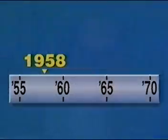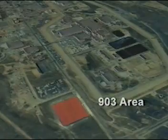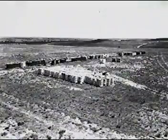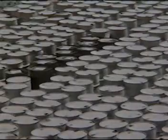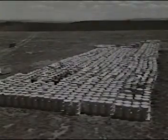In 1958, Dow established the 903 area, an open field on the site, as an area for storing metal drums filled with machine oils contaminated with plutonium. This started out as a temporary measure. Dow said they intended to develop a method to reclaim the plutonium from these waste oils. Within a year, the drums were corroding badly. Dow tried adding a rust inhibitor to the barrels, but the corrosion continued. To make matters worse, the drums were not properly labeled, so it was difficult to tell how old the drums were, what they contained, or how much radioactivity could have been released.